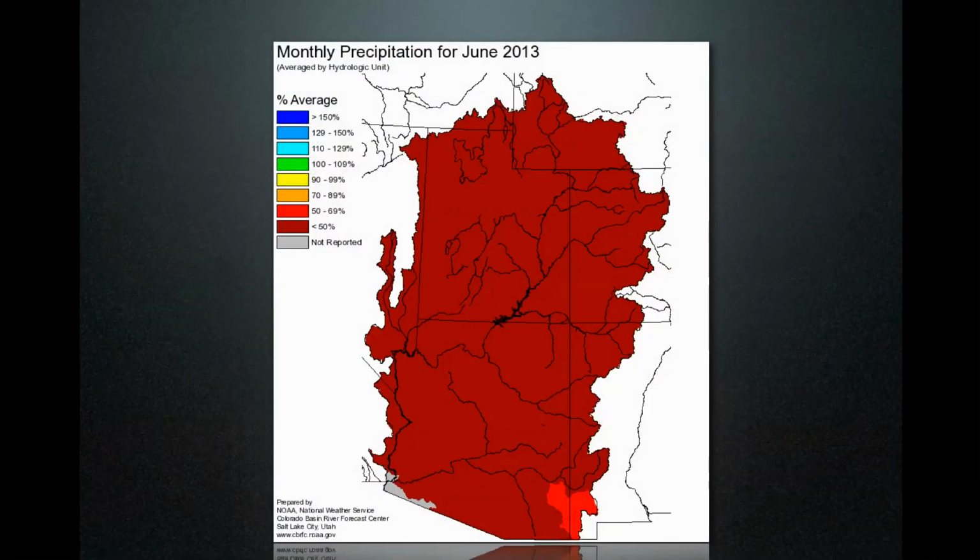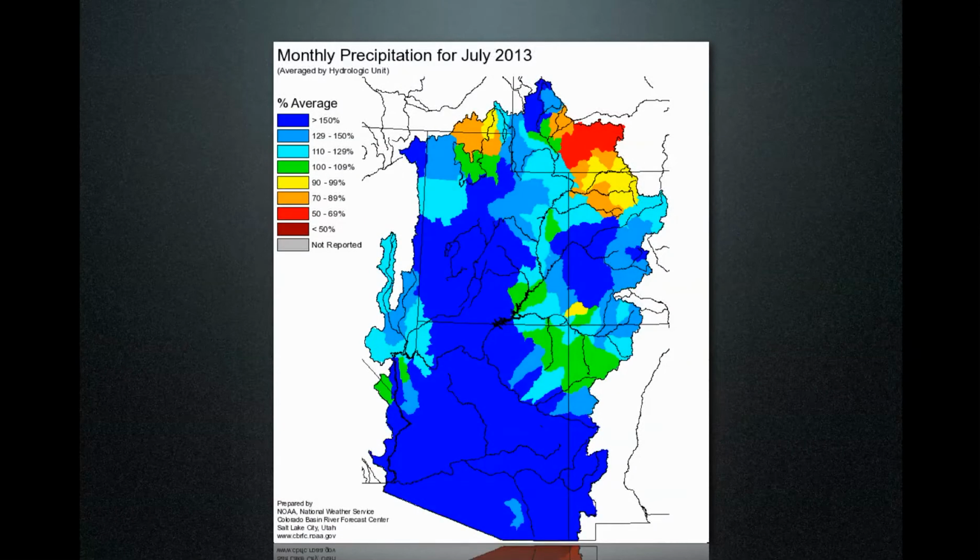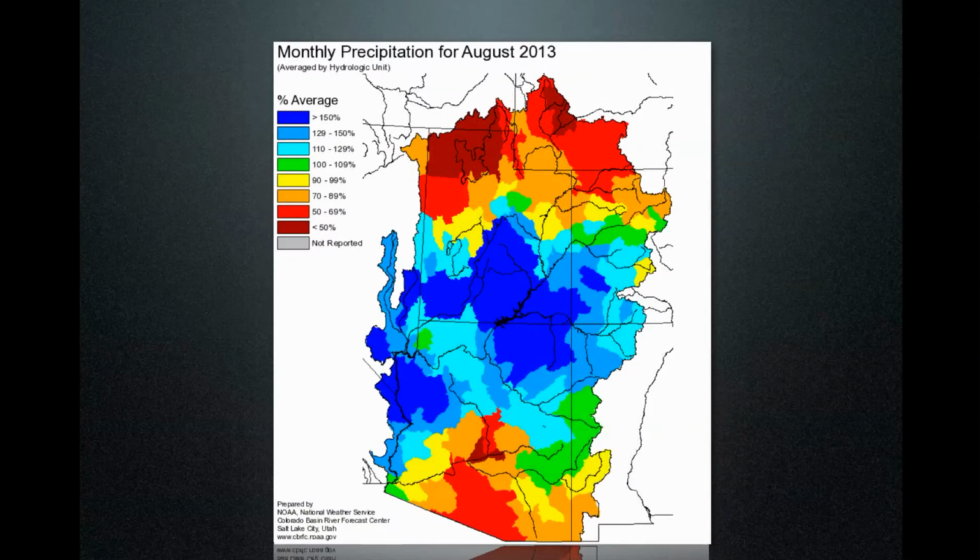Now let's look at precipitation, and we'll start with June. Warm colors indicate below average precip, cool colors indicate above average precip. And for June, Utah was shut out of precipitation for the most part. There was only a trace recorded at the Salt Lake City airport, and that's close to the record. July, we saw the monsoon move in. A lot of areas of greater than 150% of normal. August, more of the same in southern Utah, 150% of normal.